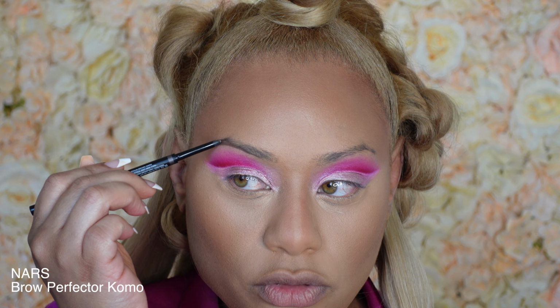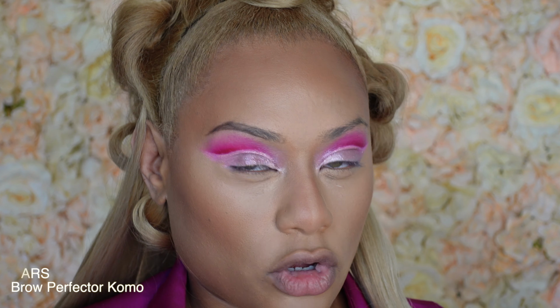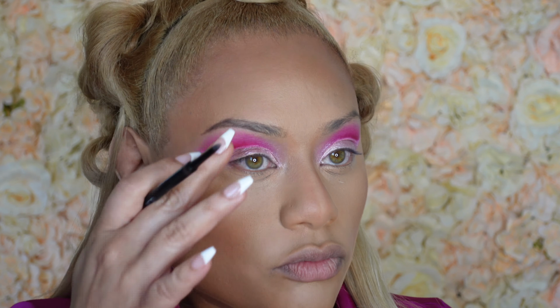Favorite brow pencil is from Nars. It's called Como. Don't want a crazy strong brow. Once I begin to draw the brow on, I can then sort of see really the shape that I have going on with my eyeshadow. I can see where I can clean it up some.